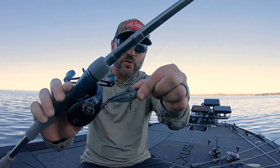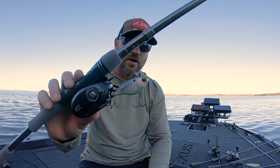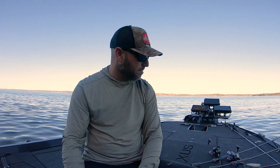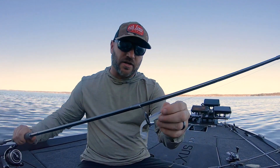That's the Duke 3/8 right there from 6 Cents Fishing. That's the shad scales color, really cool looking color. Just a bait that you can put in your hand, just go wing it around and actually get a few bites.